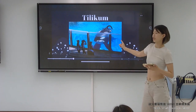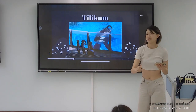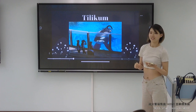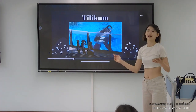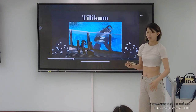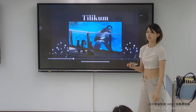Now, look at the picture. This is Tillicum. Guess, is it a female or male killer whale? Okay. Female. Female. Now, if you think it's a female, please raise your hand. Okay, guys, you are all wrong. He is a male killer whale. About why his dorsal fin is curved, I'll tell you in a later story.